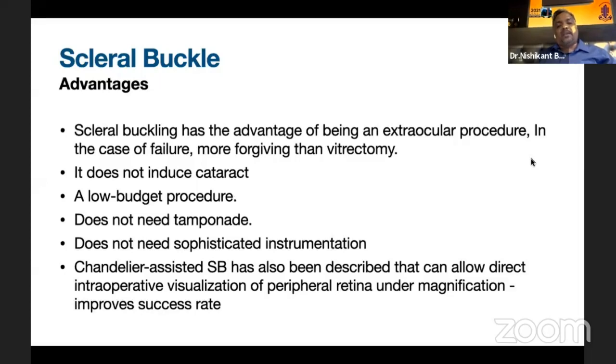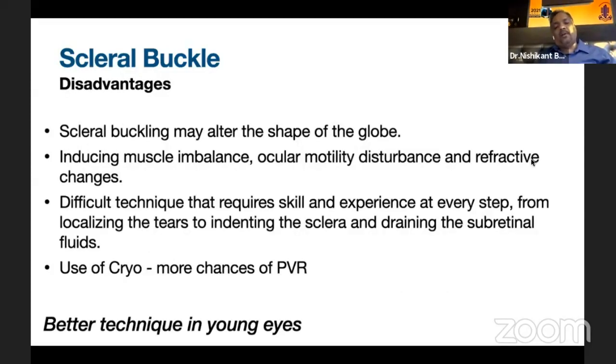Scleral buckle is an extraocular procedure, like Dr. Nitin Prabhudesai said. It does not induce cataract, it's low budget, does not need tamponade, doesn't need sophistication. And now we can have a chandelier-assisted scleral buckle. That will help with better visualization and more comfort of surgery, and we can teach more on a chandelier-assisted scleral buckle.